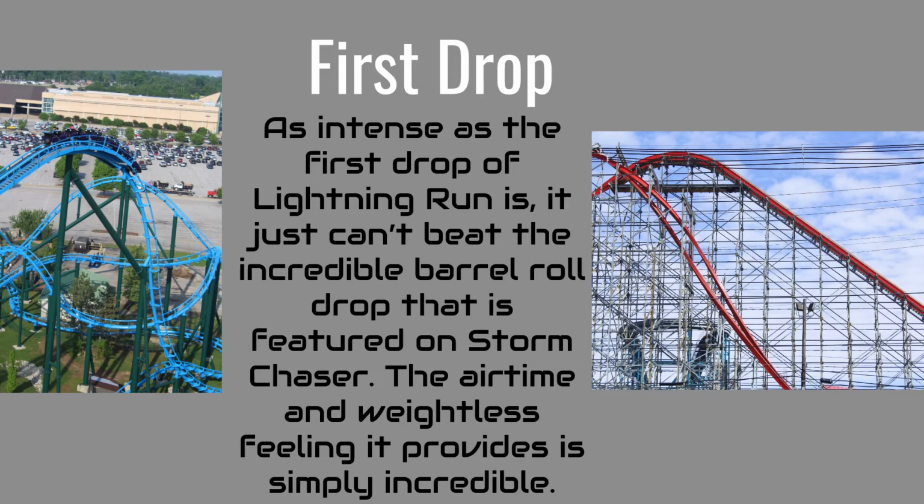First up is our first drop category, and as intense as the drop of Lightning Run is, it really can't beat Storm Chaser's barrel roll drop. If you've ever ridden Storm Chaser, you know what it's like. It's this incredible weightless feeling, and to be honest, it's better than any regular drop I've ever ridden besides, I don't know, maybe Intimidator 305. But the airtime and the weightlessness is really incredible, and it's so unique that it has to win this point.